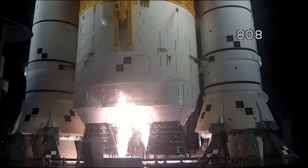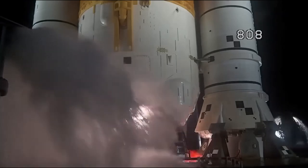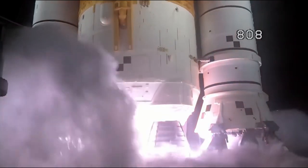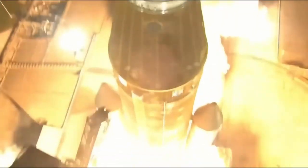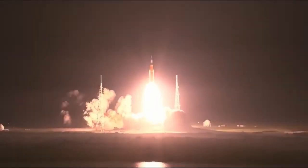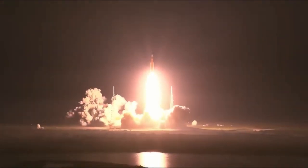And here we go. Hydrogen burnoff igniters initiating. 7, 6, 5. Four stage engine start. 3, 2, 1. Boosters in ignition. And liftoff of Artemis 1. We rise together back to the moon and beyond.